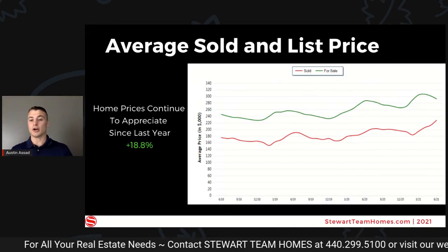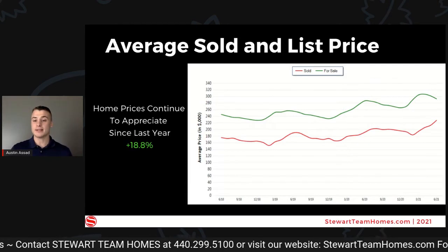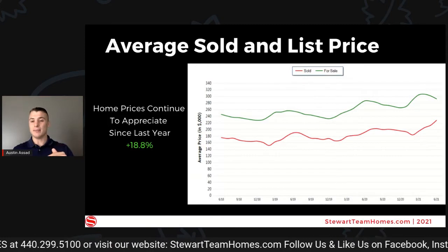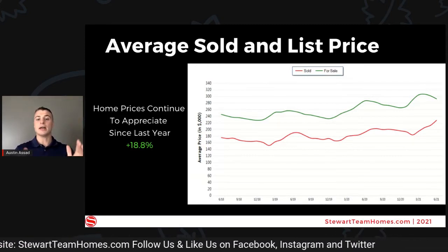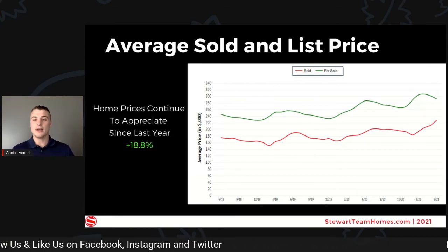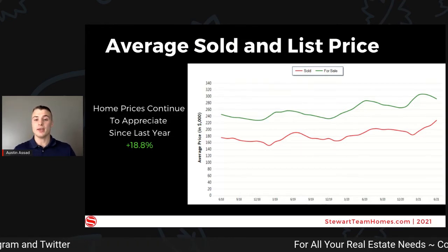So home prices are continuing to rise, and the for sale prices have seasonality. So we'll see a little bit of a dip in the sold price as the for sale price usually leads, and then the sold price will follow. But we still see an upward trend, and I don't see this changing any time soon or in the near future.